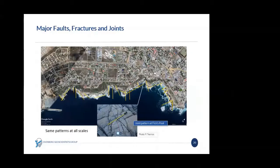Along the cliff path here, the actual outline of the coastline here is demarcated by various faults, fractures, and joints, which appear at all scales. And sometimes these joints are very close together, forming these narrow clefts like this, or wider clefts, or large embayments, and in different directions. But when you get down to small scales, like a fish pool here, the same directions all apply. And that's one of the features of fracturing in rocks, is that they occur at all scales in similar directions, all related to the dominant stresses, the folding that has occurred in these rocks.